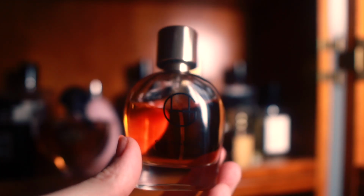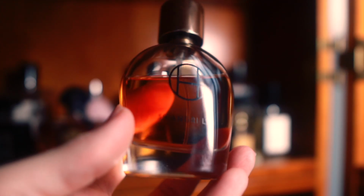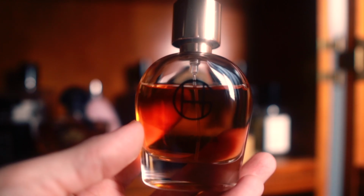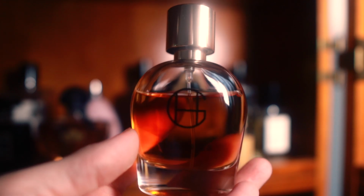This is Hiram Green Shangri-La. This has also been in the cabinet the entire time and it's staying in. This is a lovely natural perfume, very ambery and spicy, and I find it to be very calming. I like to wear it to yoga a lot.